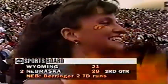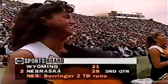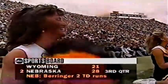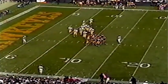So it is a fine punt for Gallery and the Hawkeyes, and Nebraska seizes the lead for the first time today on Wyoming, 28-21. And you keep waiting for that sports board over there to change and show you that the Buckeyes have gone in the end zone. How about those Wildcats this year?